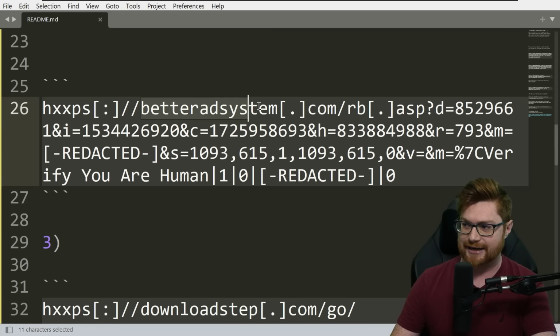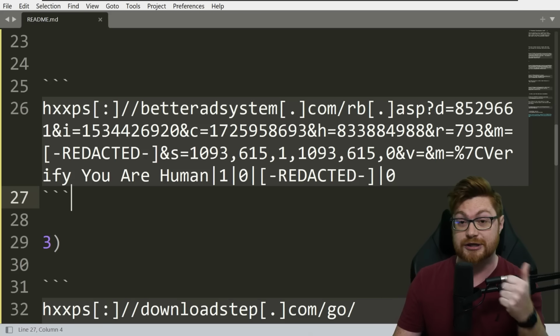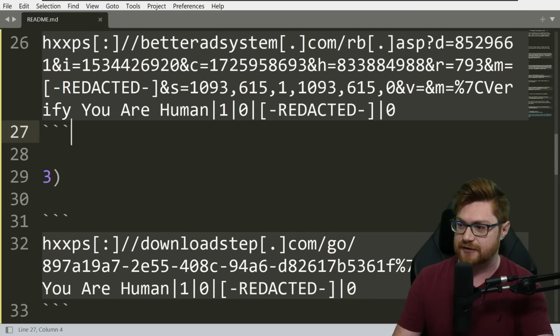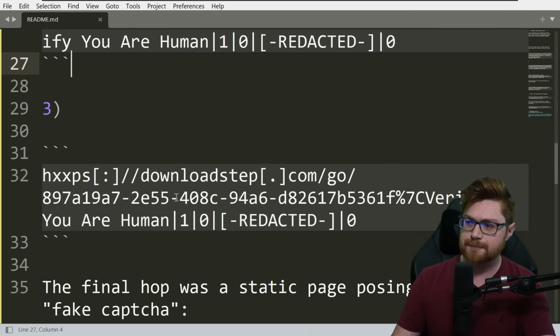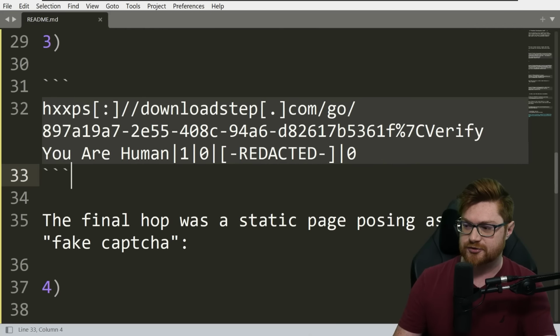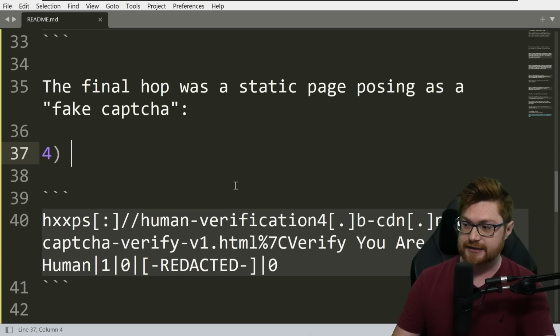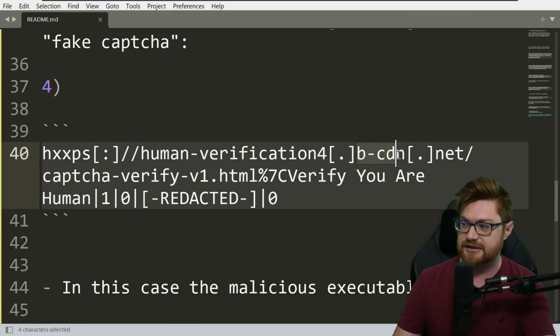Now, better ad system, apparently, and I've redacted some of the breadcrumbs here that might be unique identifiers for the victim. I don't know for sure if they are or not. This is all looking back in retrospect, but just to be safe, I wanted to redact a couple of those bits. And then it brings them to a downloadstep.com with a notion of verify you are human. Finally bringing them to another location, the final ending destination, a static page posing as a fake CAPTCHA at humanverification4.bcdn.net, verify you are human.